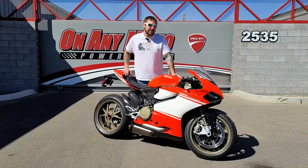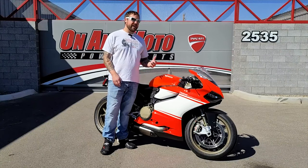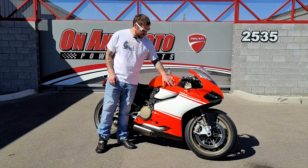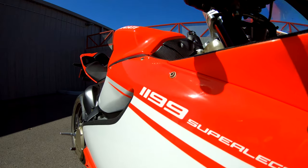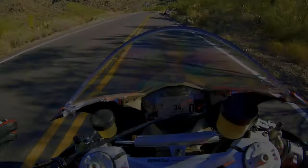It took a while to gather my thoughts after riding this to put into words how amazing this machine really is. Part of the reason why this bike is so incredible is the weight. At 390 pounds, it is incredibly light. This is due to the fact that we have carbon fiber panels, a magnesium frame, carbon fiber subframe, and all these bolts are titanium. So everything that was steel got turned into titanium and made it super, super light.